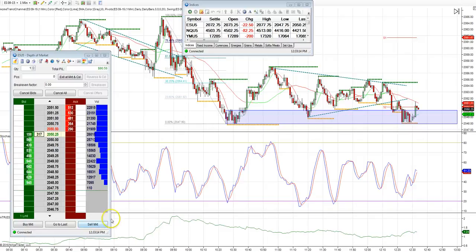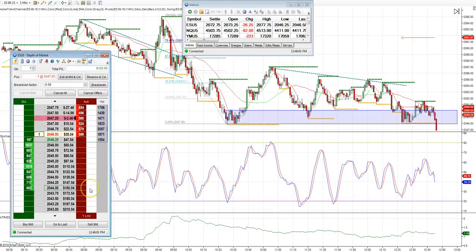See what it wants to do. See what happens. Okay, I'm short at 47.25. See if we get down to 45. Looking for 45. Come on. Don't look like it wanted to hit the 45. 46 was my target, but let's see if it keeps moving.